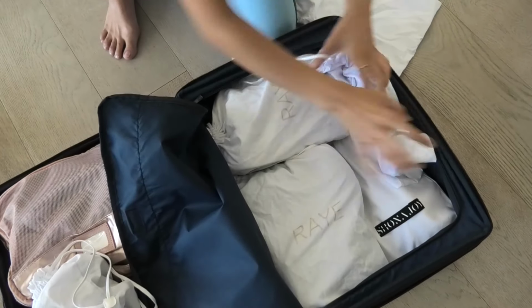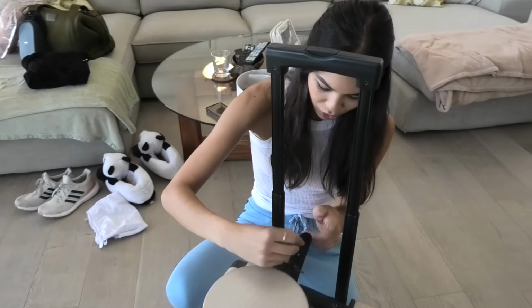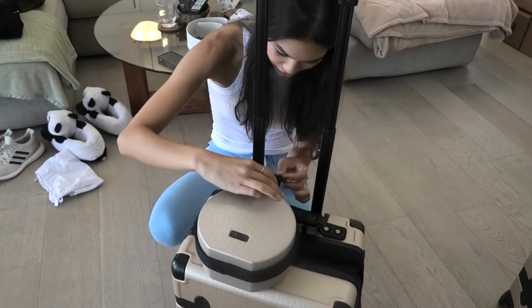Ugh, Tetris. You guys, my mind is blown right now because I actually didn't know you could hook this on here.